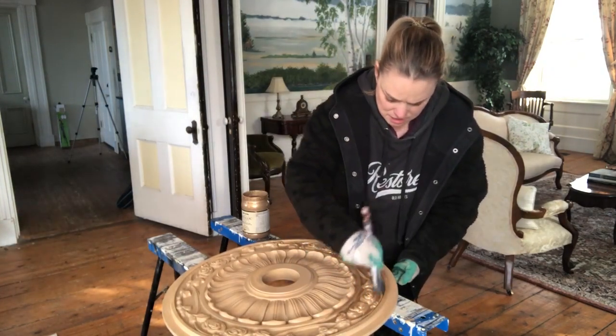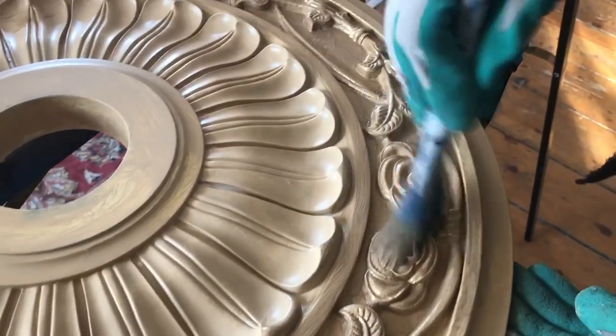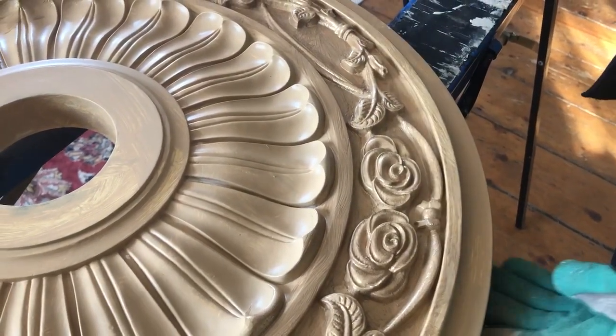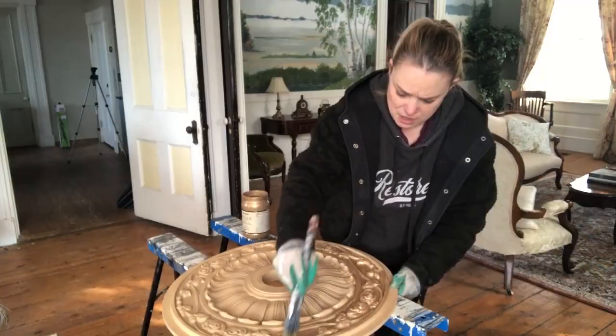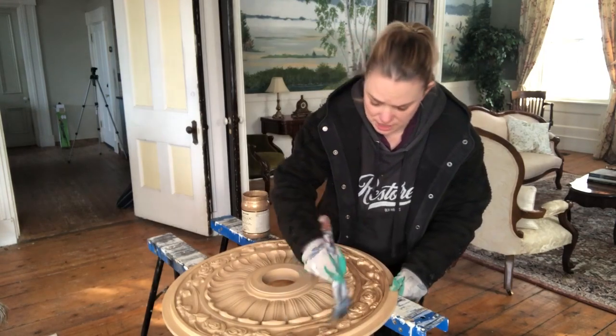But once I've got this painted, I'm going to clean up the chandelier that's going to go in the pub with this ceiling rose, and then we can get them both up on the ceiling.